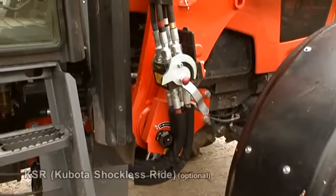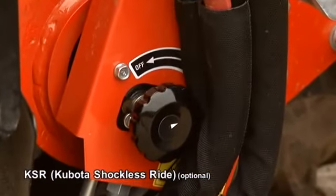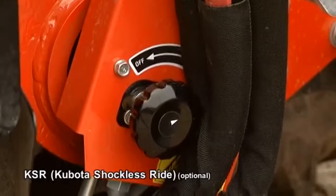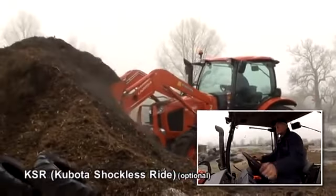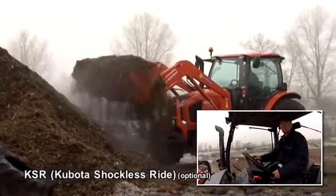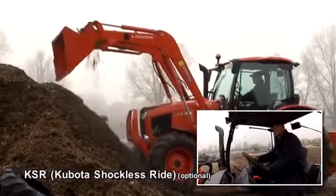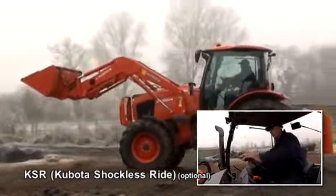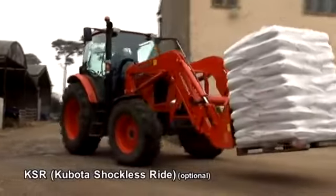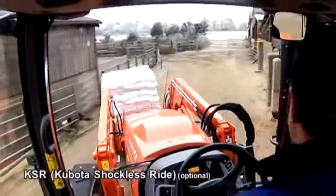With the optional KSR, the two accumulators installed on the lift cylinders absorb the shock of the front loader, dampening the shock transmitted to the tractor. This markedly reduces operator fatigue, even when performing repeated scoop and dump work. It also contributes to a longer life for both the tractor and the loader.